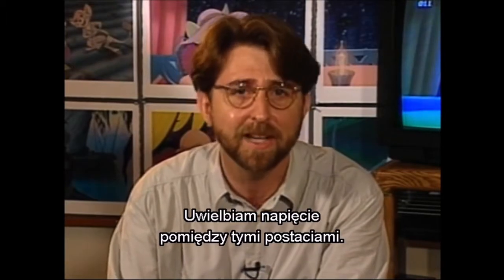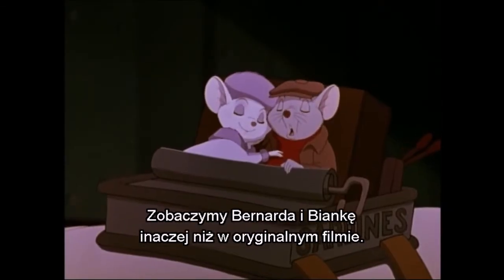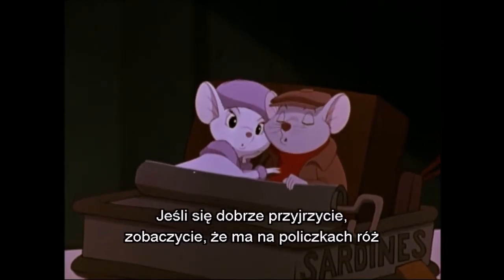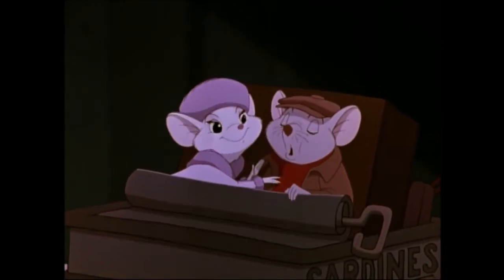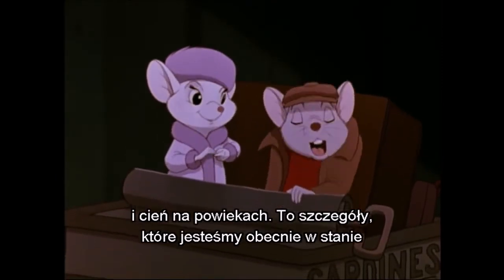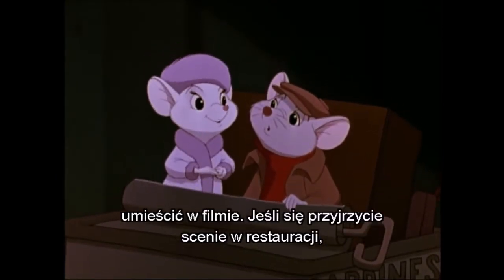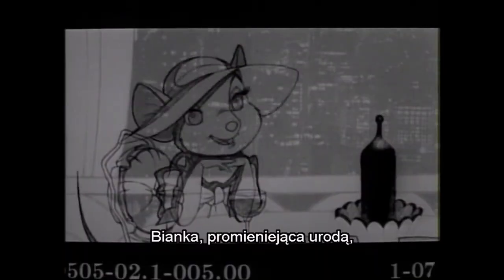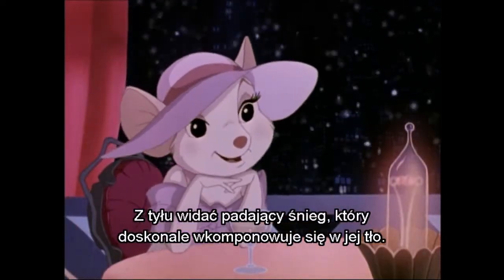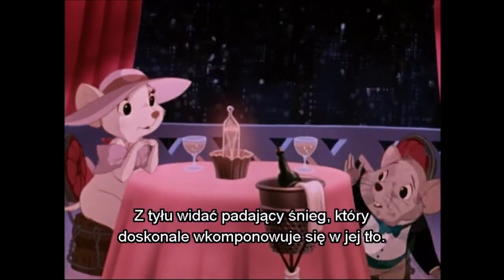I love that tension between those characters. We're gonna see Bernard and Bianca in a whole new way from the original Rescuers. And if you look closely, you'll see she has perfectly blended rouge on her cheeks, blended eyeshadow. These are all character details that we're now able to put into the film. In fact, when you look at the restaurant scene, Miss Bianca, beautifully radiant, is in fact reflecting the candlelight off the table. The diffused snow is falling in the background, and she fits perfectly into her environment.